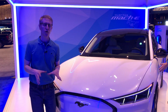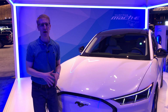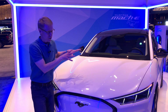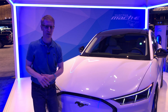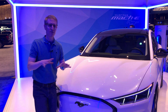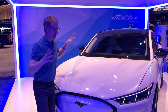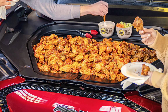Thank you very much. One of the cool things about an EV is that it frees up a lot of space otherwise occupied by engines, transmissions, and all that stuff. The Mach-E freed up so much space under the hood that it has a frunk. Now this frunk can also be used as a cooler, which makes it the ultimate carpooling vehicle. Now, unfortunately, we can't open the hood right now, so I'm going to go straight to stock footage and show you some of the pictures that Ford has of the frunk.